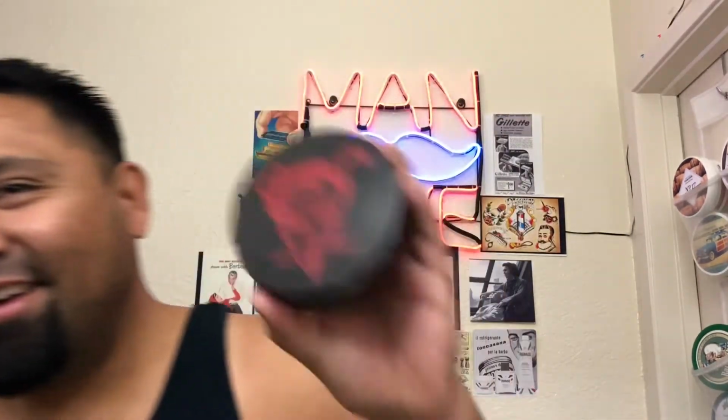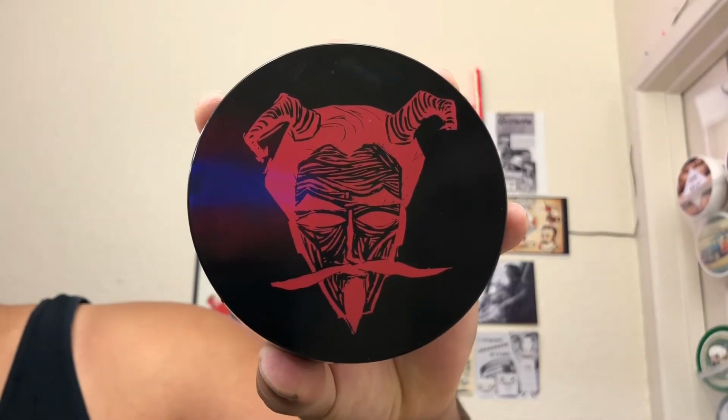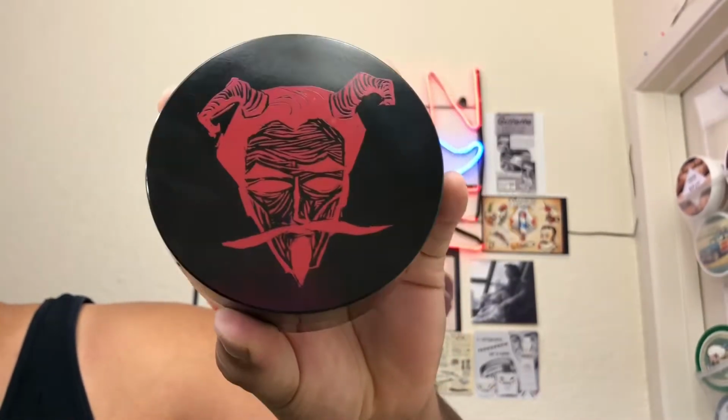So we are going to be getting into the wonderful Fougère Gothique. So excited to finally get a chance to use this. Man, this has been a long time coming, let me tell you.